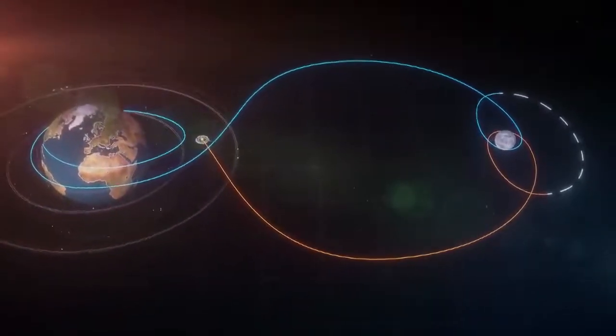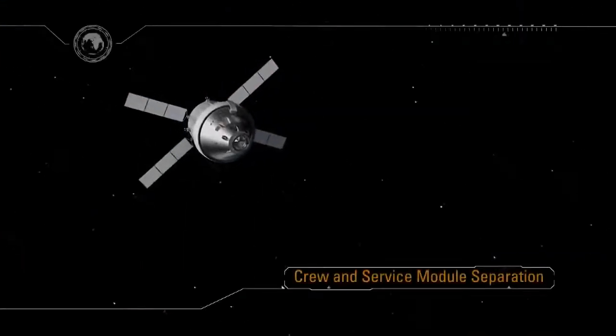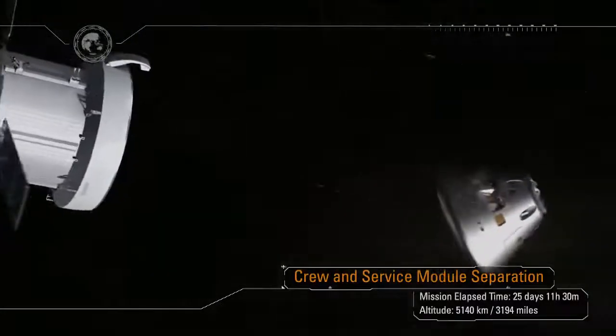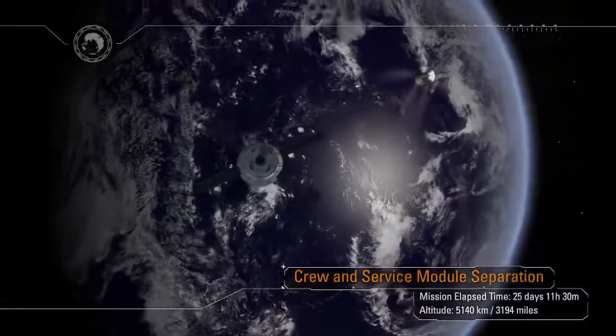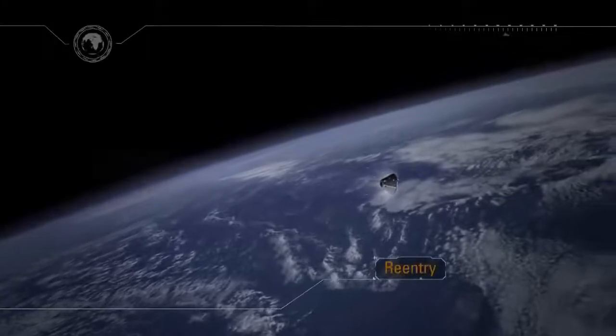As our home planet fills the windows of Orion, an important contribution from our European partners called the service module has done its job. The service module is jettisoned and separates. Following separation, the world's largest heat shield will be oriented into the direction of travel to prepare for entry interface at an altitude of 400,000 feet.